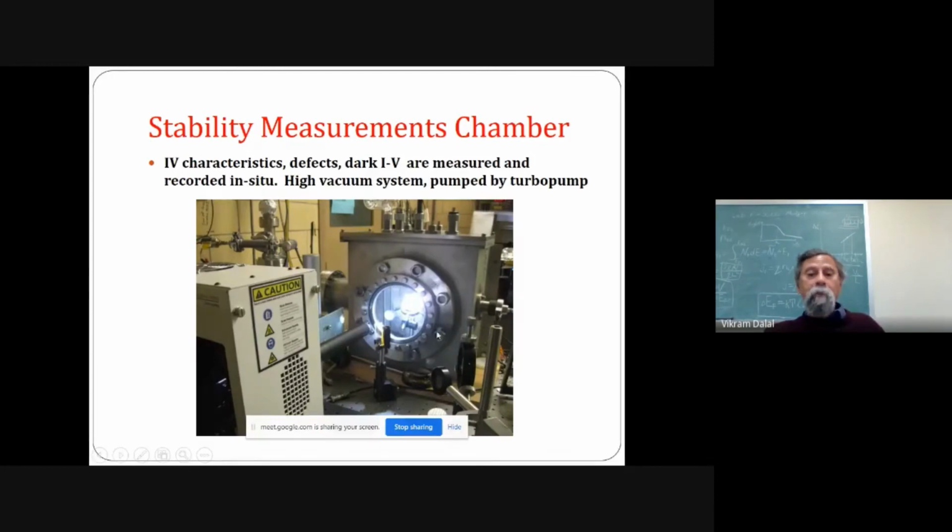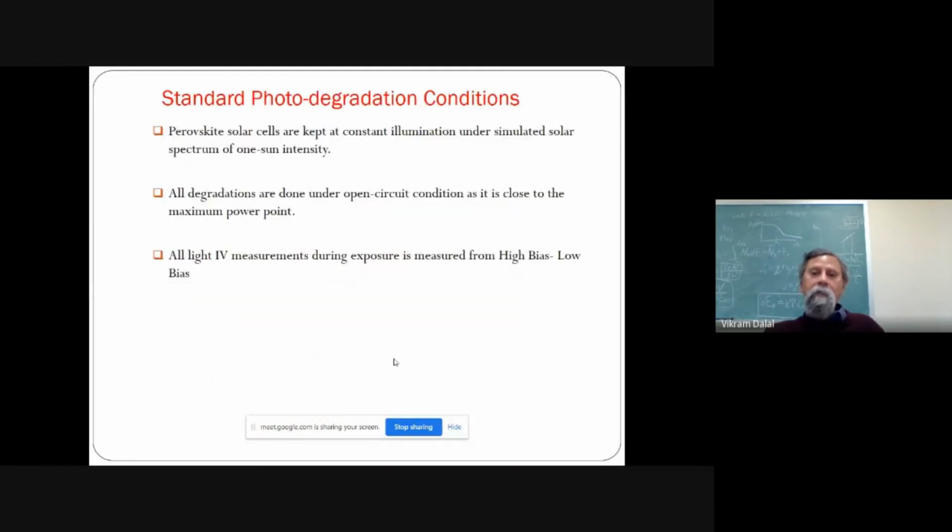We have a very nice apparatus, probably unique in the world, where we can shine high intensity, full spectrum solar light, so there's ultraviolet in there. We can put the solar cell up there, and there's a mirror actually, the solar cell sits down there. We can have the solar cell at different temperatures and do all of the measurements in situ, and the chamber is just filled with nitrogen. We evacuate and fill it with nitrogen, so there is no influence of moisture or oxygen. It's only light. We keep them under constant illumination, and we can go up to 10 times sun intensity.